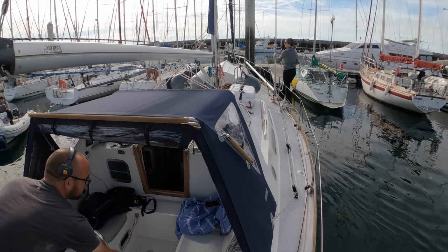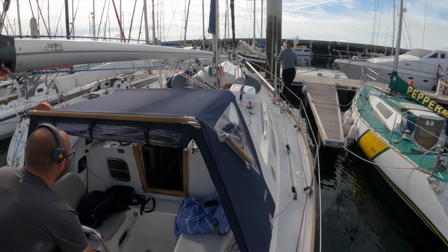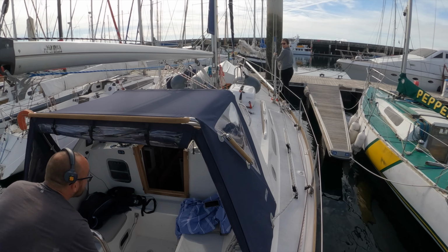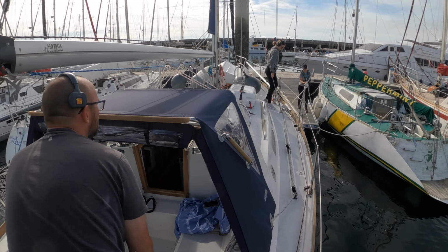I put us too far away from the finger and Ava wasn't able to make the jump. By the time we were lined up for a second attempt, the very nice marina lady offered to take our line. As embarrassing as it was not sticking the landing in the first attempt, there was no damage to Athena, the finger, or the other boat, so that's good.